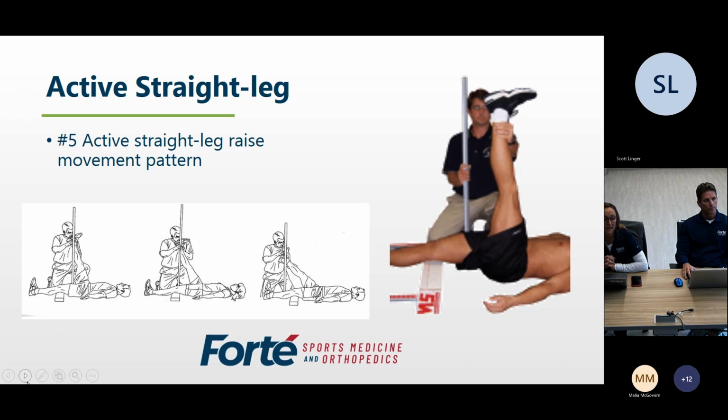And we also look at, can the opposite limb maintain contact with the board while the other leg is doing a straight leg raise. That tells us whether or not they have some significant restrictions in their hips, in addition to an inability to stabilize their spine, even in a position where they're lying on the ground.